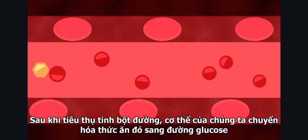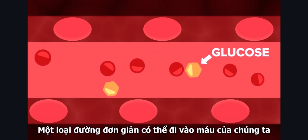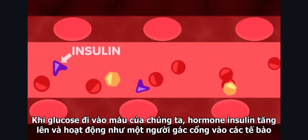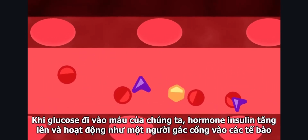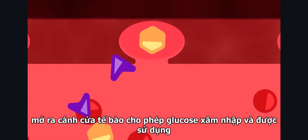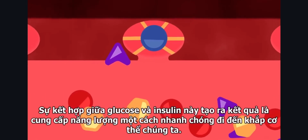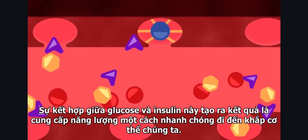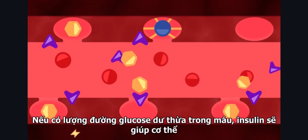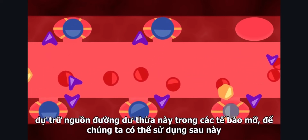After consuming carbohydrates, our bodies convert that food into glucose, a simple sugar that travels through our bloodstream. As glucose enters our bloodstream, the hormone insulin increases and acts as a gatekeeper to our cells, opening the cellular door, allowing glucose to enter and be used either for immediate energy or stored for later use. This combination of glucose and insulin results in quick energy delivery throughout our bodies. If there is extra glucose in our bloodstream, insulin helps our bodies store this excess glucose in our fat cells so we can access it later.